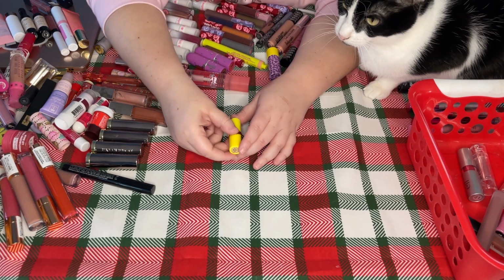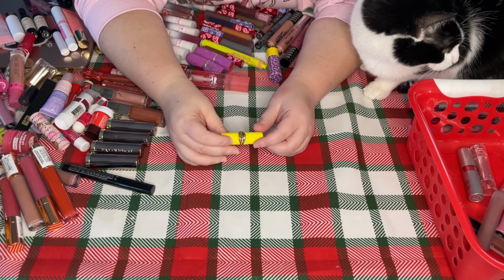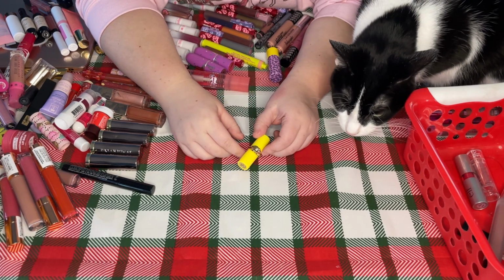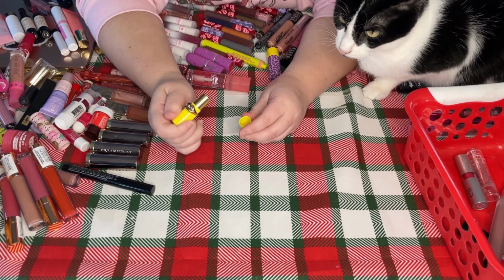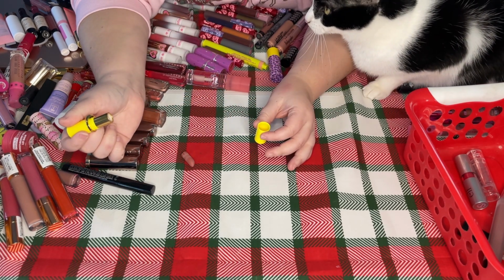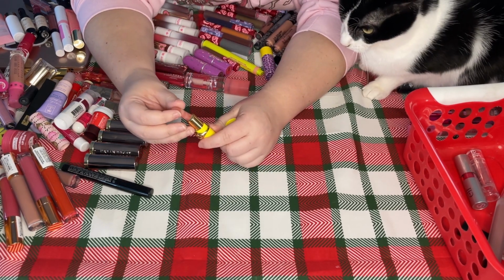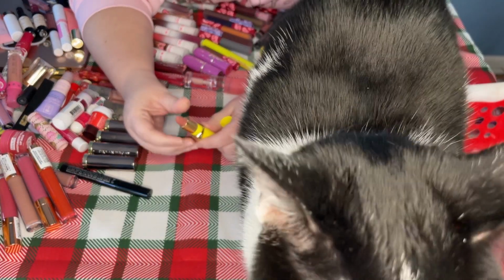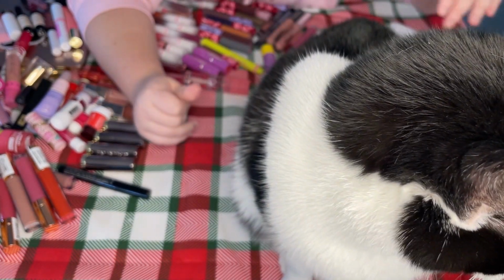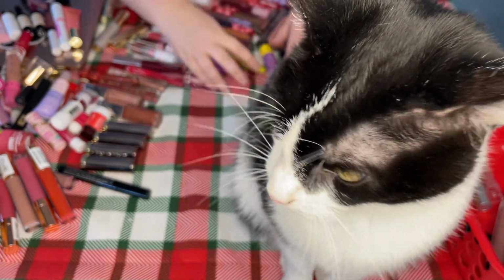Next, this one is automatically getting decluttered. I don't even want to open it. This is the Pat McGrath. This was a trio. It had this one, a pink one and an orange one. And this is in Christie. They do that all the time. So the other ones ended up getting decluttered because they would land on my floor. And as you can see, I have cats. So that's a no-go.